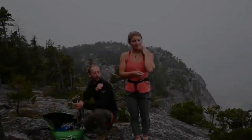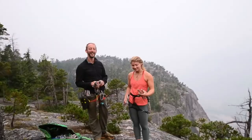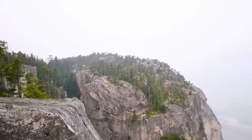We are back at the top of the Chief. It's really smoky, it's really hot. What are the chances? High. I think like 30% chance. Whoa.